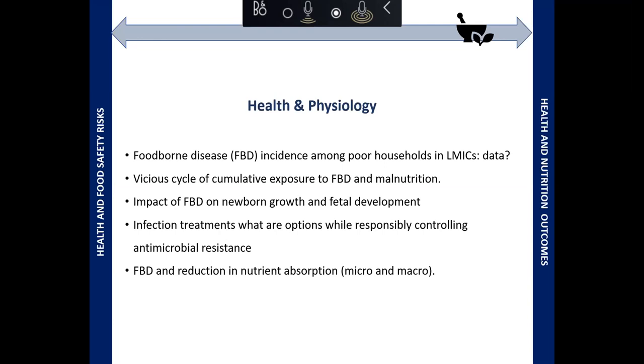in contexts where there are multiple infections going on at any one time. Foodborne disease, I'm gonna jump down to the last one. What is foodborne disease doing to nutrient absorption, either in micro or macro? We need to know because we are advocating for particular diets. And where do we need to be very careful in our promotion of certain diets and the interaction with foodborne disease? So those would be my three top for health and physiology.